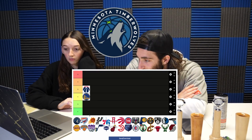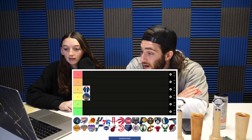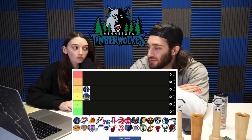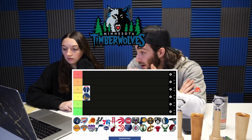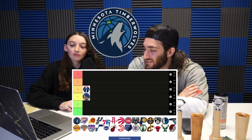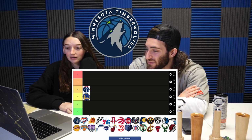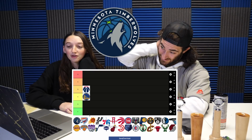Okay, the Minnesota Timberwolves. One of many that includes a basketball. A basketball with a wolf howling in front of it. Honestly, I preferred their old logo years ago. It was kind of similar to what the Grizzlies one was, but just a wolf, obviously. I don't know, it's just very generic. It's just a wolf in front of a basketball. Yes, with some text. So I honestly would probably say D. I would also do D.